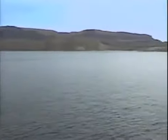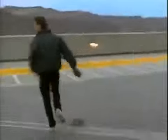Imagine if you had all this water falling from here down to there, over 100 meters. You could generate 6.5 million kilowatts of electricity. That's a lot of watts.